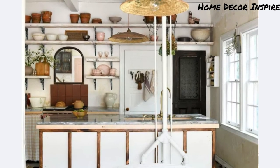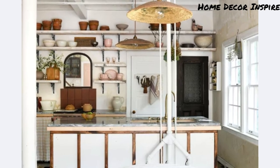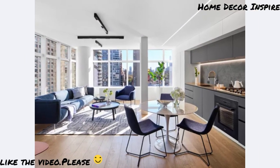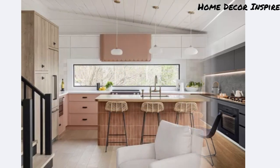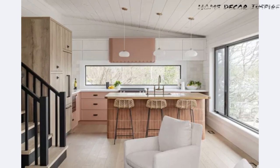I'm Sophia, and today we will unveil the ultimate treasure trove of elegance and style for you. The top 50 interior design ideas to make your kitchen look expensive. If you're ready to transform your kitchen into a luxurious haven without emptying your wallet, then you're in the right place. So let's enjoy these beautiful ideas to make your kitchen look expensive.